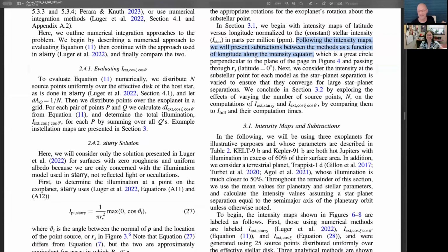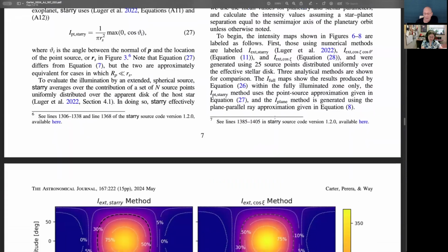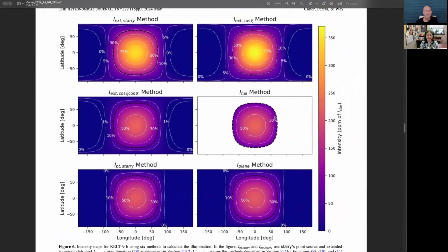It may not be what you think it is. All of these intensity maps are going to be in units of the stellar intensity in parts per million, because it makes the numbers more digestible. So I think we can probably look at figure 6, and table 2. Let's do figure 6 to start. I'm going to zoom out a little bit.